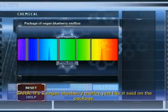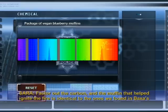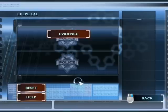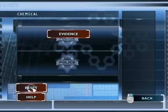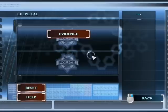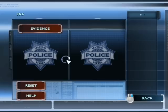Just like it said on the package. The carbon and the muffin that helped ignite the fire is identical to the ones we found in Baja's office. Interesting. Alright, let me just see if I'm finished with this evidence. Yay! Screw that screen. Okay. Sort of going out on a limb, so you know.